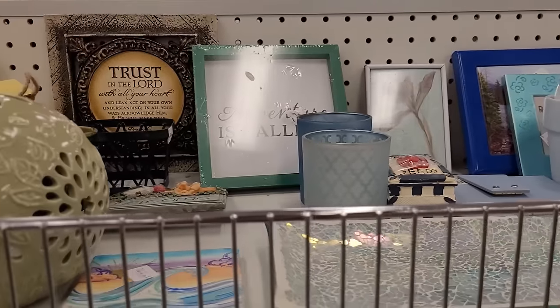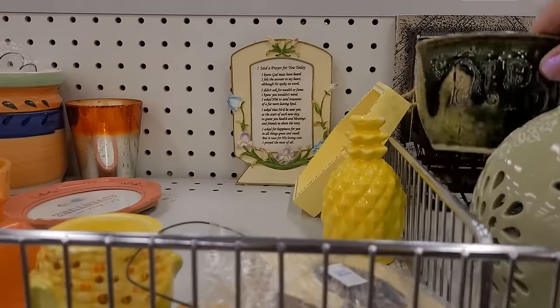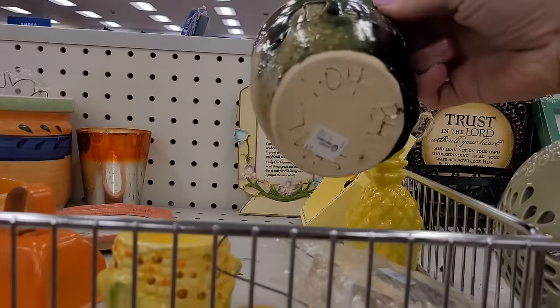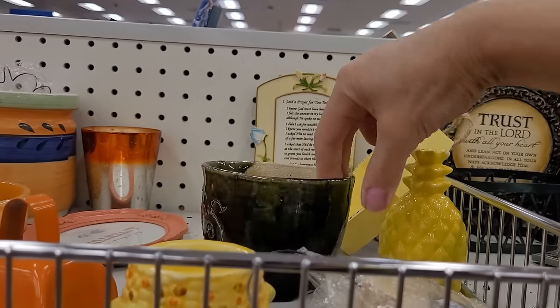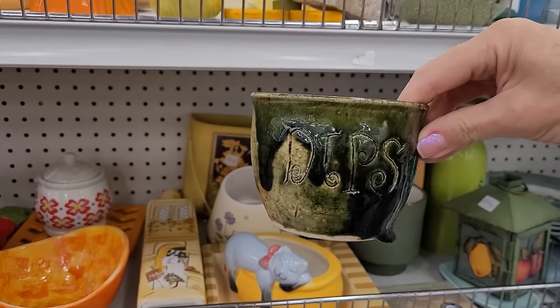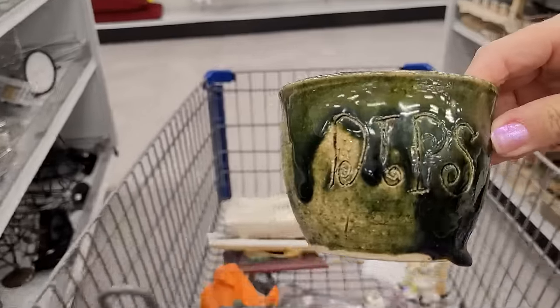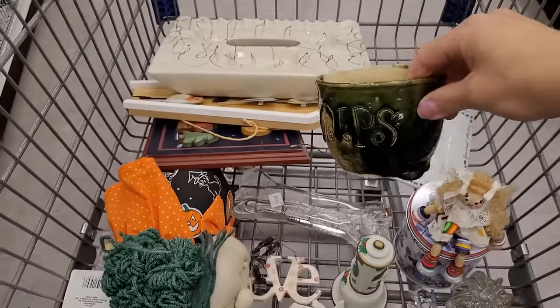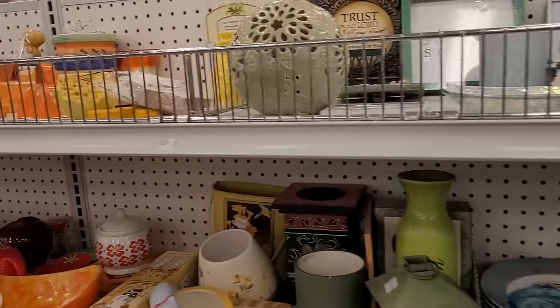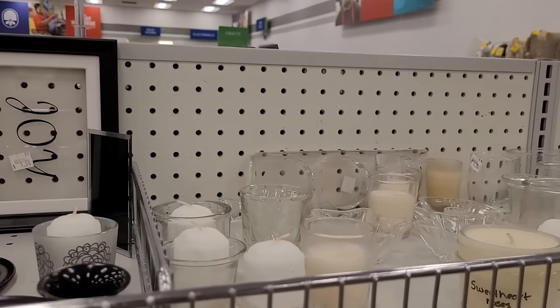More candle holders. Oh, look at this. This is a project piece. Lovely drip glaze pottery. It says dips on it. Just checking it over for any chips or cracks. It's in perfect shape. I wonder if there is a chip bowl to go with it. Chips and dips. Let's pop that in the cart and we'll scan the shelves just to make sure I didn't miss that. Let's keep going.